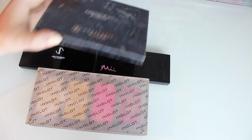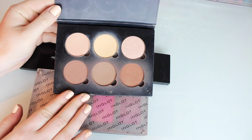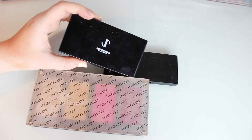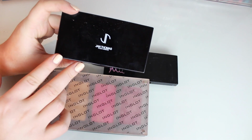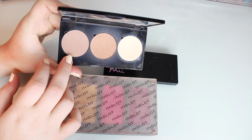Anastasia contour kit. It's definitely not my favorite contour kit, but I don't dislike it. It is quite nice. Kind of like the bronzy shades in this, so I will keep this. This one has a really good contour shade. This looks kind of like the Smashbox one, but it is from Jan Thomas. I really, really like the contour shade.